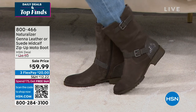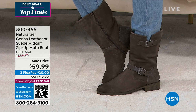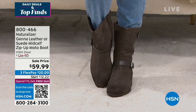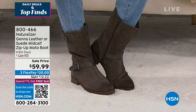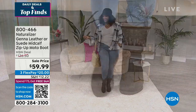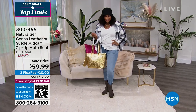You zip right in. This is a great mix of that moto boot style, but a real classic riding boot. So you get that updated kind of riding boot, the perfect mid-calf height, which makes it a great transition shoe, whether you're wearing this from fall into winter, or winter into spring. I like this look with a little springy dress come spring as well. We've got a lot of great colors in that for you as well. That will be coming up.